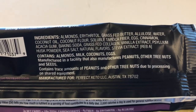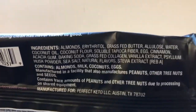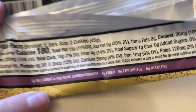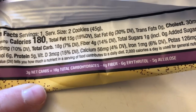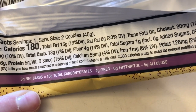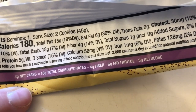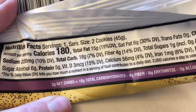So like always, Perfect Keto always throws out some really good products with amazing ingredients. So if you see, there is nothing bad in these. Then there is the nutrition facts if you guys are interested. And then that is kind of the breakdown as to how they got their 3 net carbs. So 18 total carbs, 4 of that is fiber, 6 of that is erythritol, and then 5 of that is allulose, which you can subtract. Sometimes I feel like that confuses people, but you can. Therefore, that gives us our 3 net carbs.